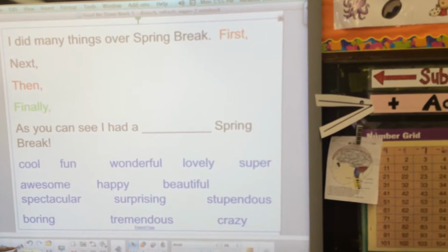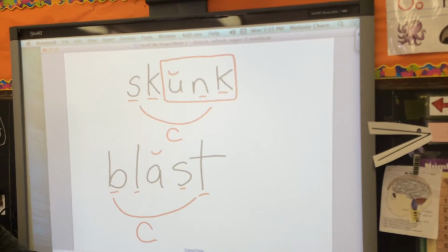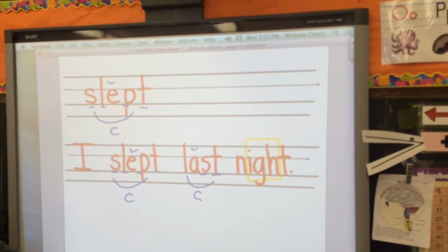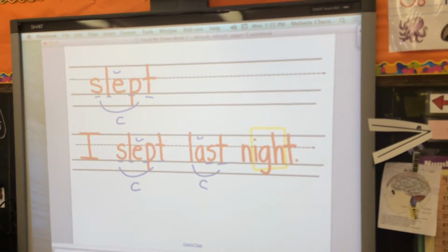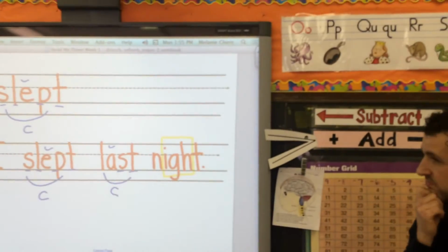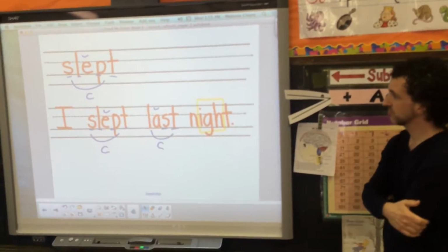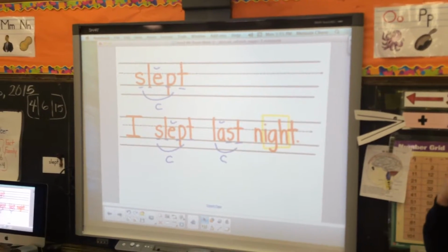But we do journal on here. These are different things we've done during phonics. And the thing that I like is if I wanted to, I could save it and then have a date, and then if parents wanted to see what we did for the day. That's awesome. If we ever got to that point of technology where we each had our own page, which I think hopefully we're gearing towards that. But this was one of our words of the day.